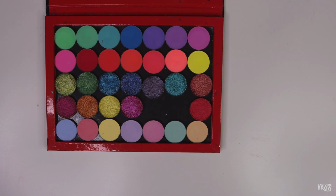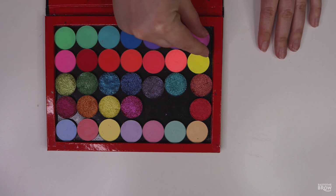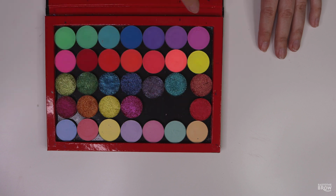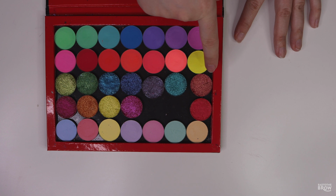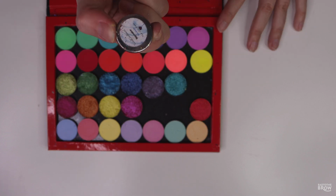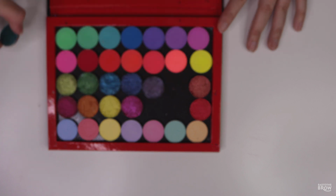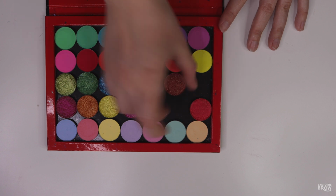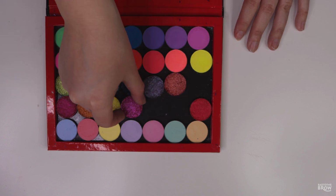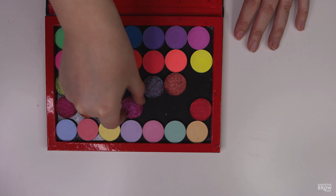Next up we have some Terra Moons. This is one palette out of two of my Terra Moons. This is a mixture though. These are the Terra Moons New Neons and then the Pastels. This is a leftover JD Glow single, and then I'm not sure about this one actually. Why is Bernovich in here? That's random. Anywhoosies, these are the Touch of Glam Vivids, basically.